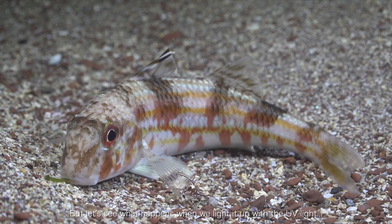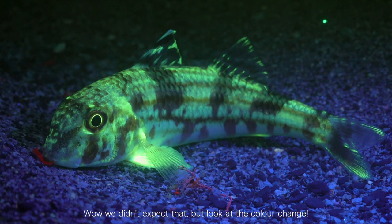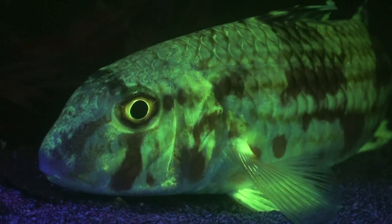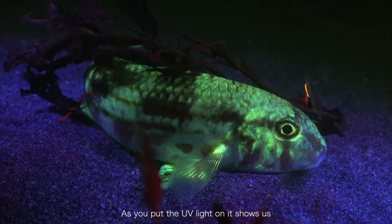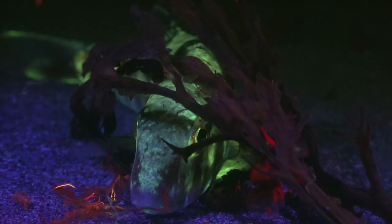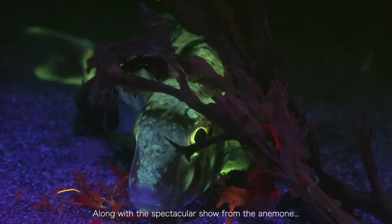But let's see what happens when we light it up with the UV light. Well, we didn't expect that, but look at the colour change. As you put the UV light on, it shows us it's reacting with that UV light. It's great to find another species that does this. Along with the spectacular show from the anemone.